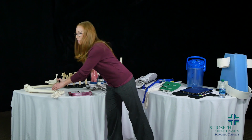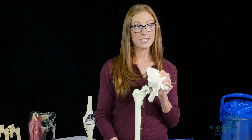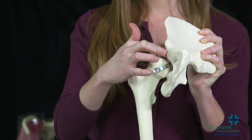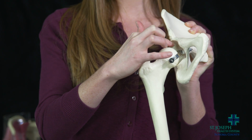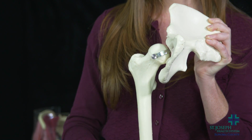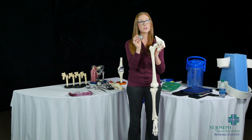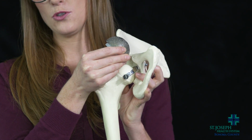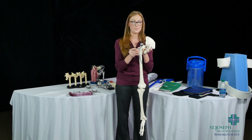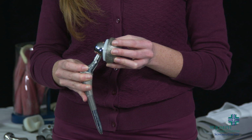I will now go ahead and pick up the model over here and show you what will happen in your joint replacement surgery, specifically for your hip replacement. If you look right here, this is your hip joint. During surgery, your surgeon will first remove any damaged cartilage or bone from the inside of the acetabular area here. This is what I call the socket area of your hip joint. After that, the surgeon will then remove any damaged cartilage or bone from the top of your femur or the top of your thigh bone. Once your surgeon is ready to place the first portion of your prosthetic, he will first place the acetabular cup portion into your socket of your hip joint. After he's done with that, he will then place the femoral stem inside your femur or your thigh bone. Once that is completed, you will have a new hip joint.